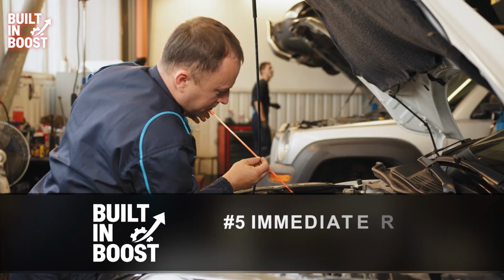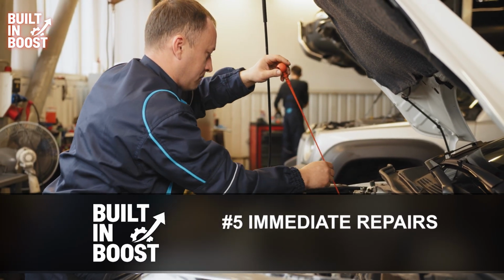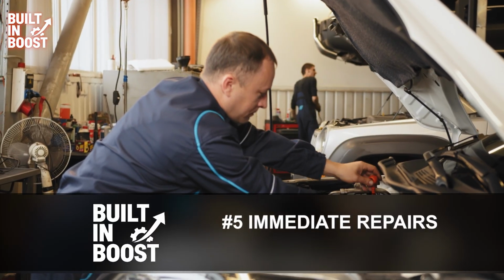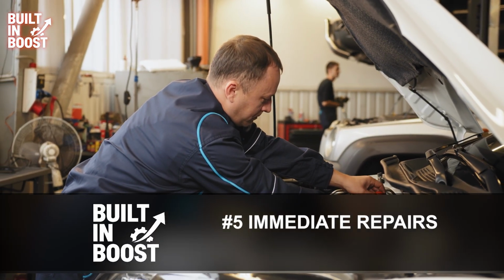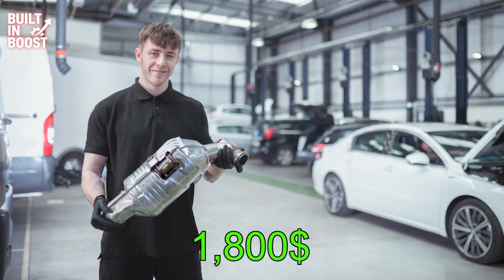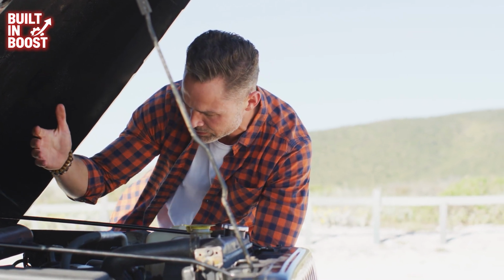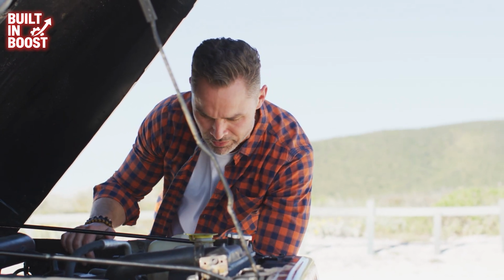Number 5. Immediate repairs. Small problems turn into big expensive problems faster than you can say, "I will fix it next month." That little oil leak you have been ignoring, it is going to take out your catalytic converter for $1,800. Strange noises are your car's way of screaming for help before something disastrous happens.